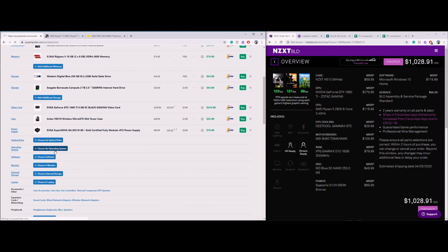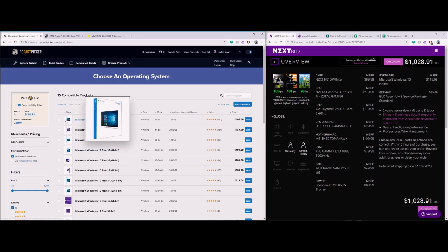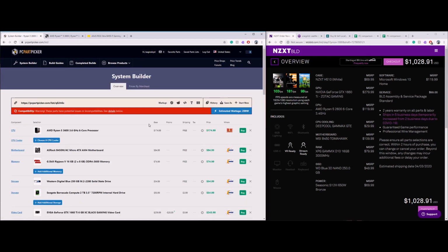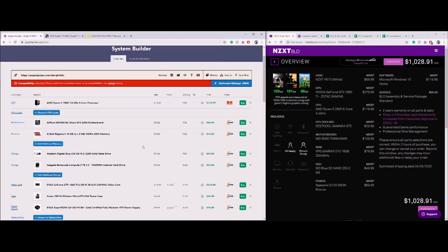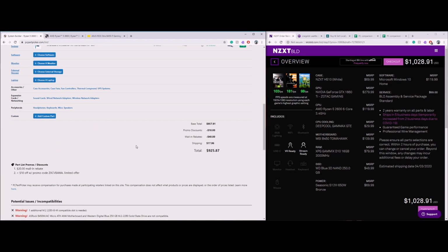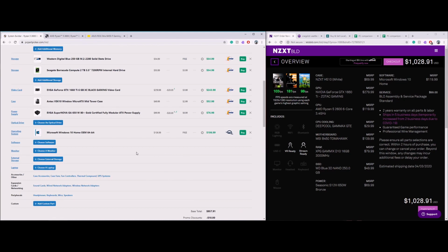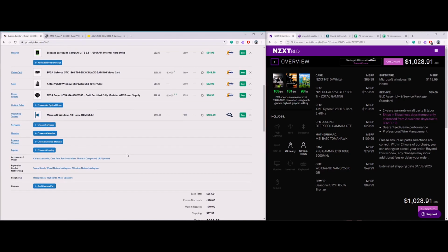So now let's just choose an operating system. So obviously we're going to choose Windows Home 64-bit. Just the basic one. Just add that. Maybe if you have it at home already, you don't really need it. Okay, so we're at $925. Oof. That's close to this one.